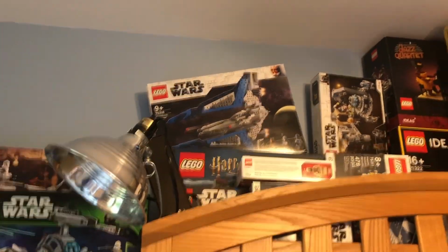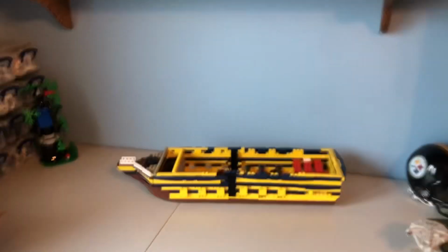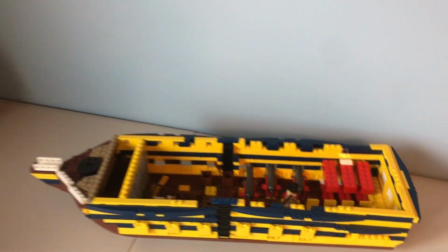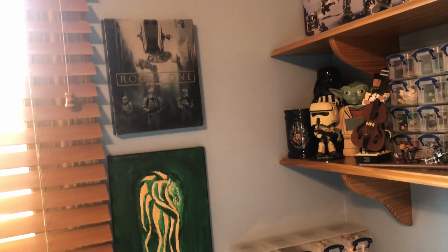I also have a pretty sizable sealed collection. I'll probably get into that in another video recently. But of course the Dauntless is here on the table right now. I'm going to be returning that MOC series very soon to the YouTube channel. Some other minifigures and other paintings and posters there.